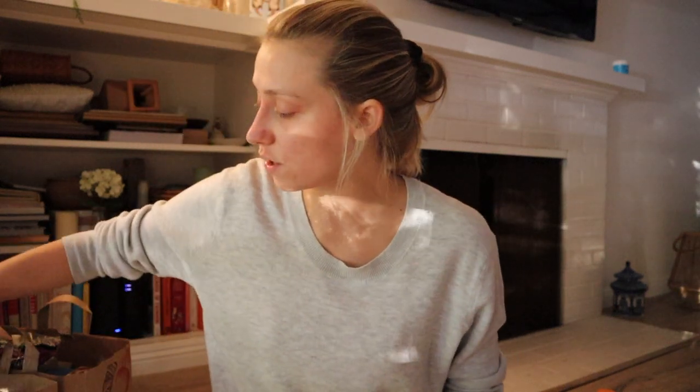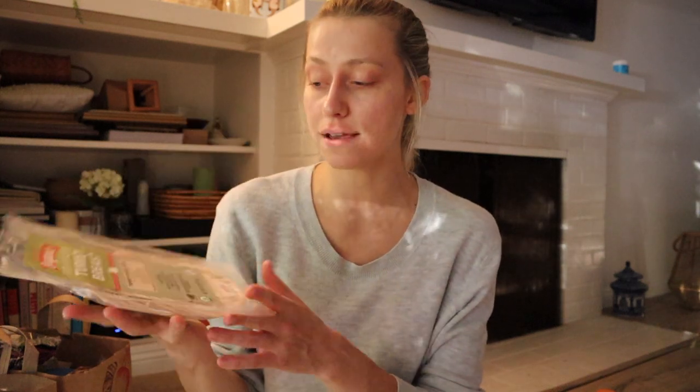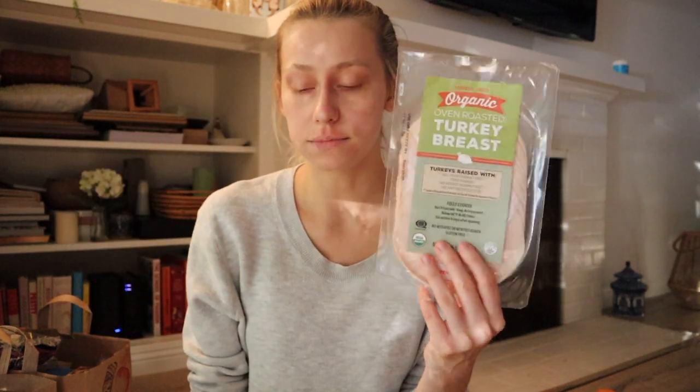And then we got, this is my favorite hummus that they have. It's the organic spicy avocado. It is so good. I eat like one of these a week. It's delicious. I usually eat it with the rice crackers. I already have some, so I didn't buy another bag, but I like it with the mini rice crackers. And then we got organic oven roasted turkey breast. This is my favorite turkey meat that they sell.